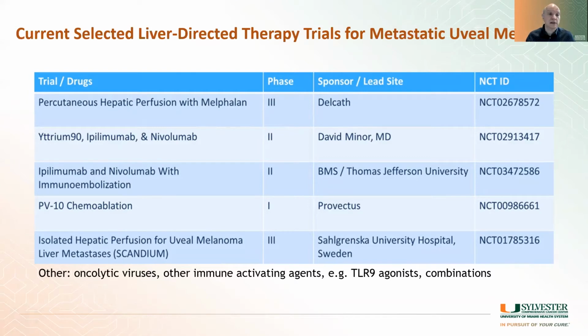States. This is a study in which the radioactive microspheres, yttrium, were given into the tumor via the hepatic artery, but also patients got a combination of ipilimumab and nivolumab, which is combination immunotherapy systemically. The study has ended, and there was some toxicity with the combination, so the authors are planning another study using a different schedule. You can also use immunotherapy combined with immunoembolization.